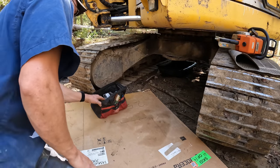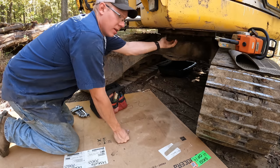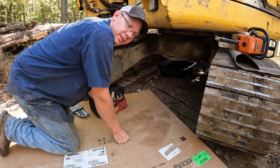All right, well, I don't have a ton of tools with me, but I do have my little bag of tricks that I carry in the dump truck. Hopefully we can knock this belly pan out of here and kind of take a peek up in there and see what we can see.